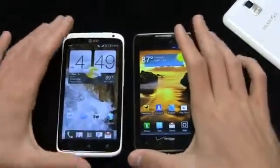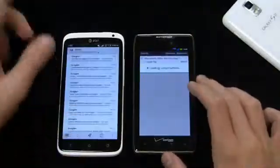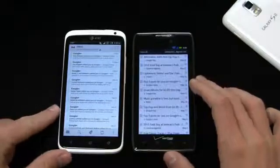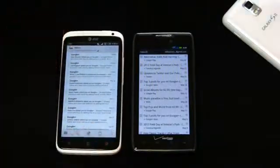So, you've got a couple of different options here between your smartphones. I want to show you a couple more applications. For example, let's take a look here at Gmail. You can see the stock Gmail application on Ice Cream Sandwich, and you can see Gmail on Gingerbread.